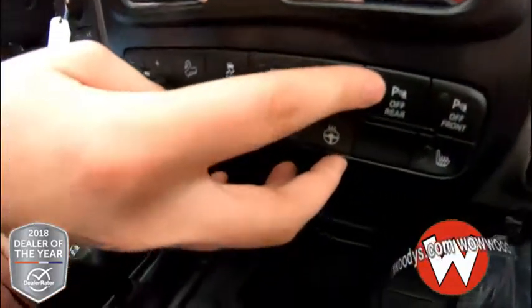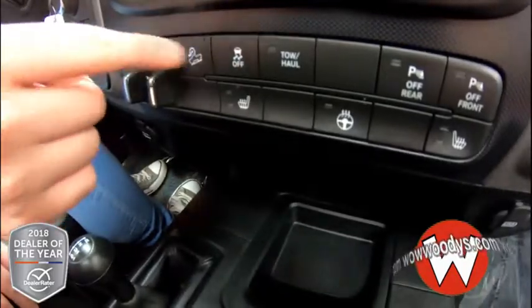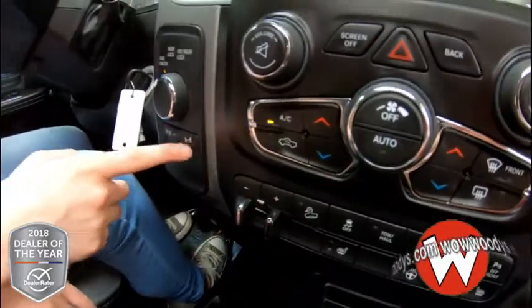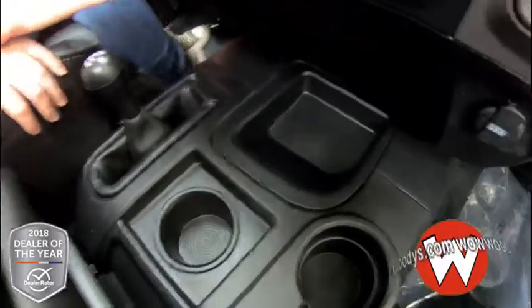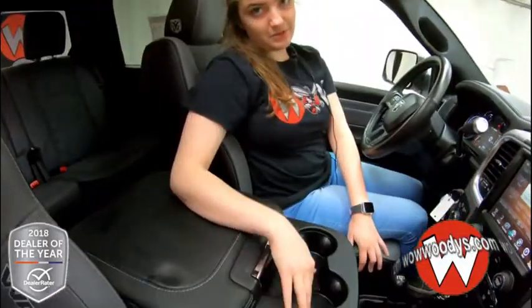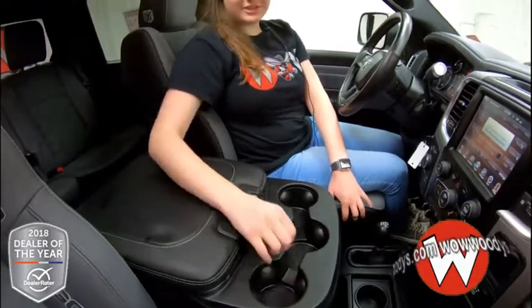You have your front and back sensing system, your heated buttons there, tow haul mode, traction control, hill descent, and your trailer brake with all of your axle, your sway bar buttons on that side, and a 115 volt on the other with a 12 volt and a USB port. You have your 4-wheel drive here and 3 cup holders down below, but 3 more up top, so you don't have to worry about running out of room for all of your beverages.